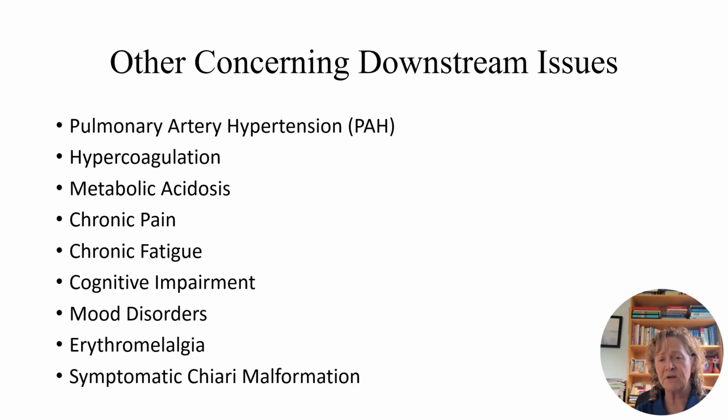Other concerning downstream issues are many, actually. Pulmonary artery hypertension, an area that Dr. Shoemaker has spent a tremendous amount of time publishing, and stay tuned for the most recent article to be published, can turn a triathlete into a heart failure patient in terms of their ability to produce energy, a very serious consequence of CIRS. We also see hypercoagulation.